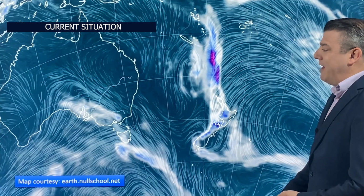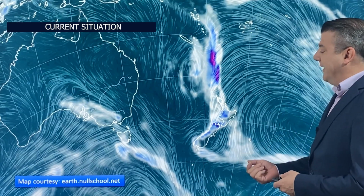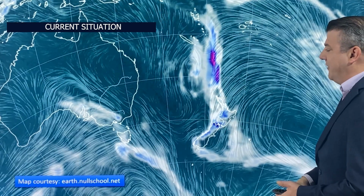This map here is the animated wind map. Now it also shows, and it's for later on today, around about 1 p.m. Sydney time and about 3 o'clock New Zealand time. It shows 3-hour rainfall accumulation as well. This is really useful because it shows you the atmospheric river that we're talking about. You can see it very clearly coming down into the New Zealand area.